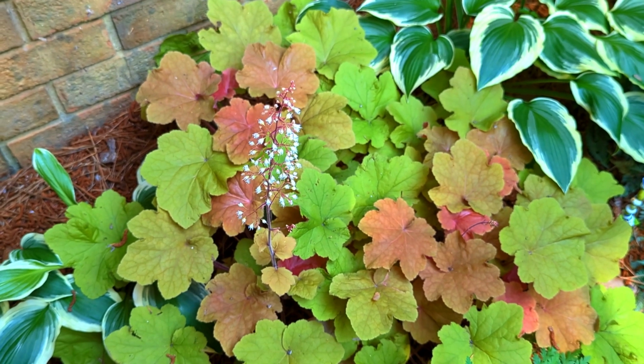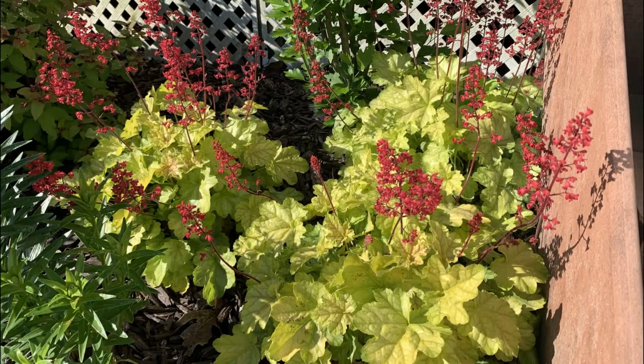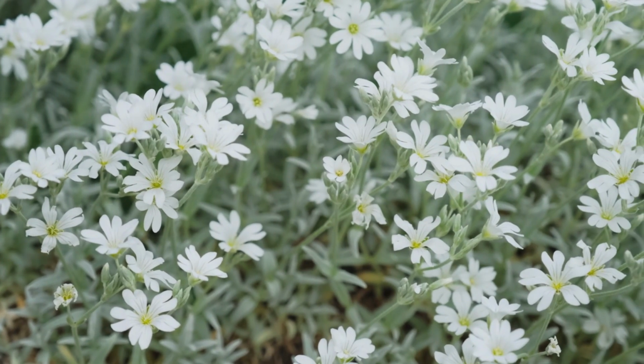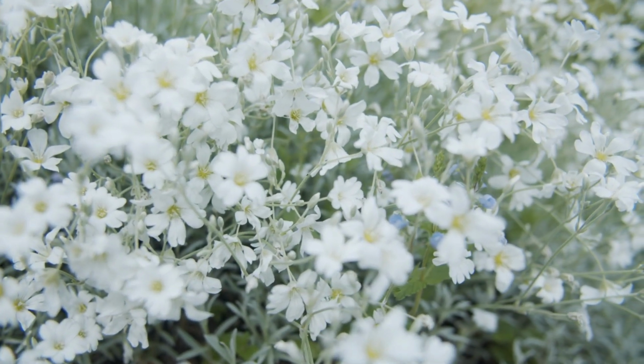Coral bells are known for their ornamental leaves and striking flower spikes in pink, red, and white. They thrive in partial shade and moist soil. Snow in summer. Snow in summer features white flowers and silver leaves. This sun-loving ground cover needs good drainage and is a short-lived perennial in warm areas.